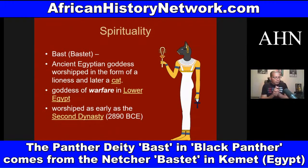The Panther deity Bast in the film comes from Bastet, which is a Neteru, and comes straight out of ancient Kemet, ancient Egypt. Here's a depiction of Bastet with the head of a cat, an ancient Egyptian goddess worshipped in the form of a lioness and later a cat, goddess of warfare in Lower Egypt, worshipped as early as the Second Dynasty, 2890 BCE, before the Common Era, or BC.